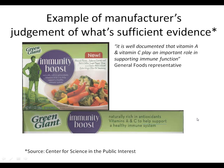Support a healthy immune system. So this is a structure function statement. Let's look at what evidence the manufacturer gives to support their statement that that's what it does. Here's what they said: it's well documented that vitamin A and vitamin C play an important role in supporting immune function. Okay, so if they're convinced, they say it's well documented, done.